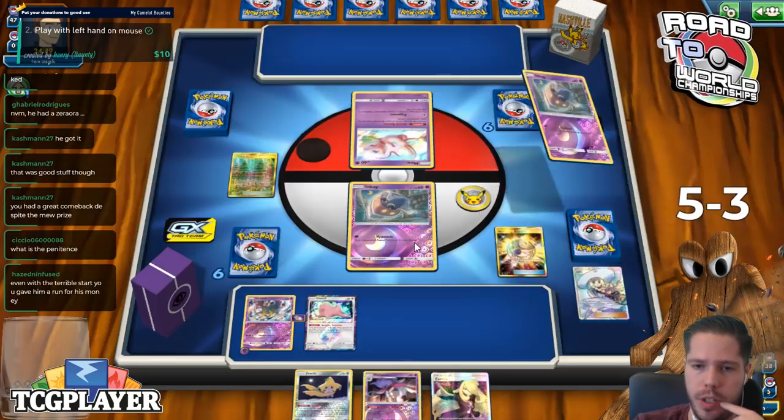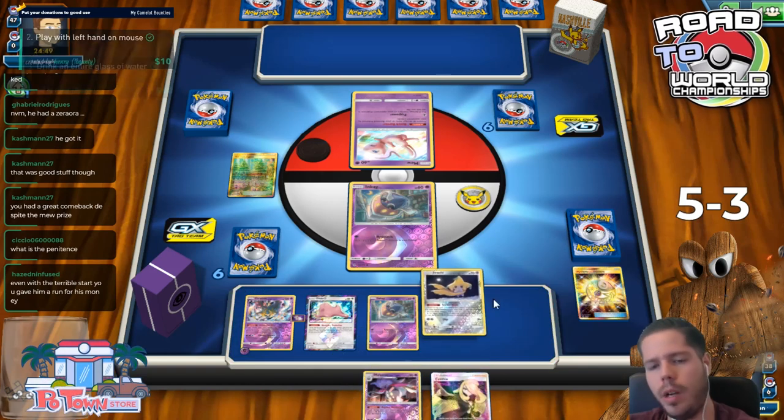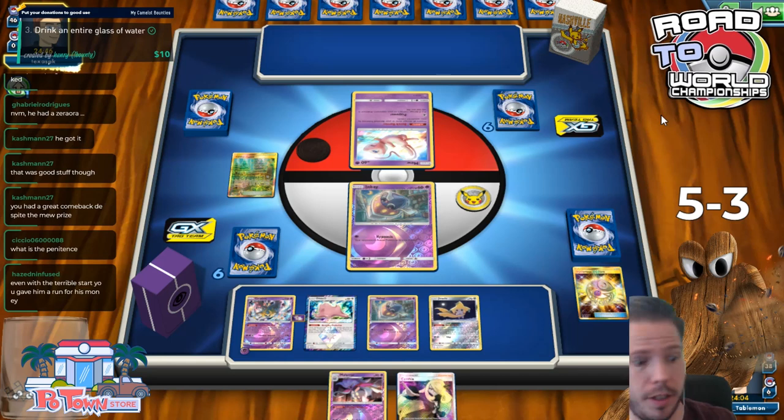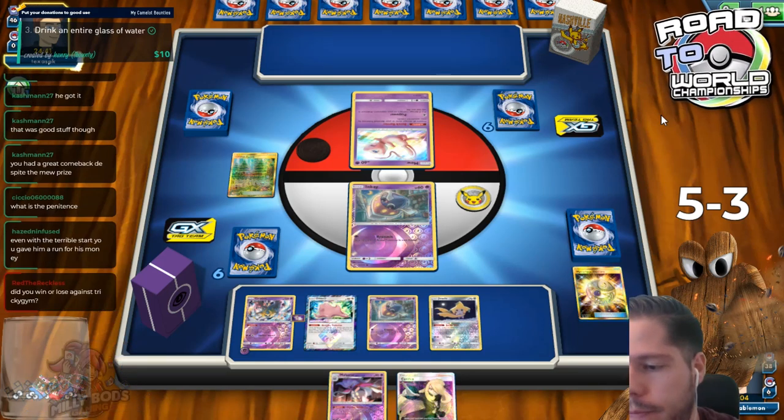There's always the potential that this guy goes down. We got a pretty good hand. I don't know what I'm up against, but this is a pretty good start. Thanks to the Cynthia top deck. Without the Cynthia top deck, it would have been terrible.